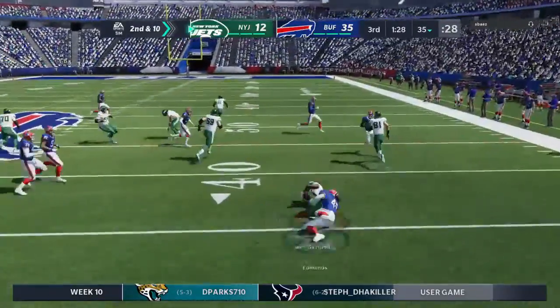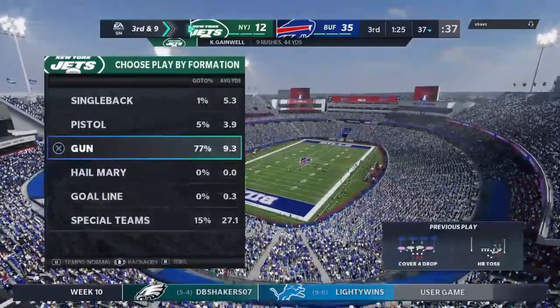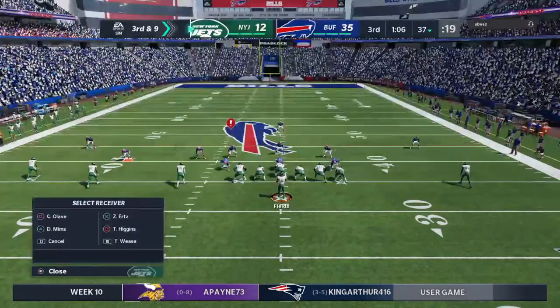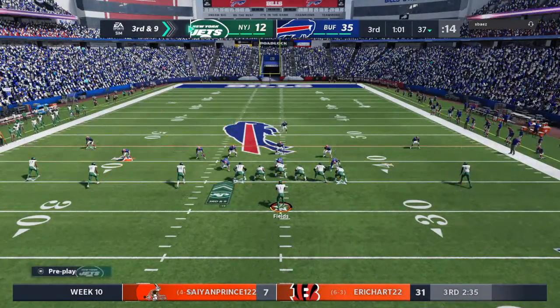Now a handoff looking right. And unable to get downhill there as he'll take this up to about the 37. They do get a yard there, but only a yard. Leaves them with 3rd and 9 looming. This offense in desperate need of a conversion as they come up on 3rd down.